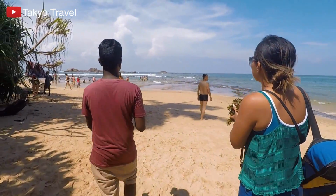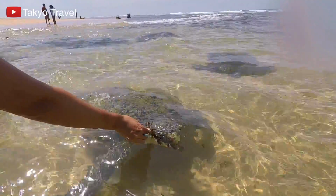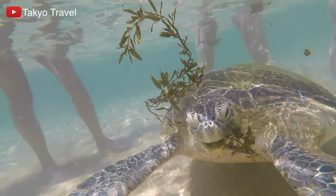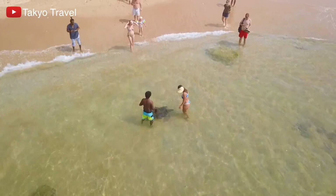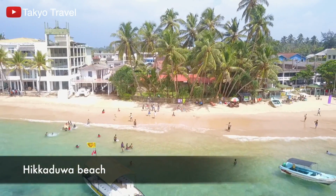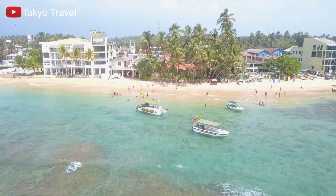Another activity definitely worth doing, not too far from Galle, is to go feed the sea turtles on the beach of Hikkaduwa. We did a detailed explanation on how to find the spot on the beach. You'll find the link in the upper right corner. You can easily spend your daytime here just enjoying the beach. We had no problem using the bus to get here from Galle.